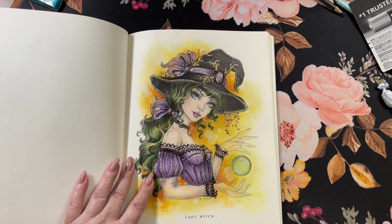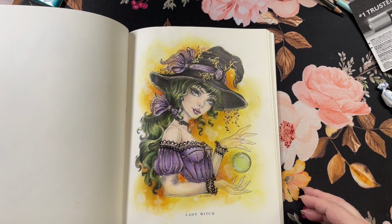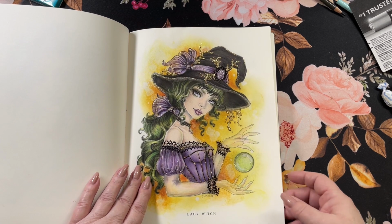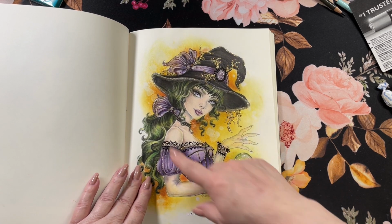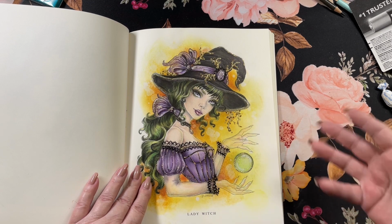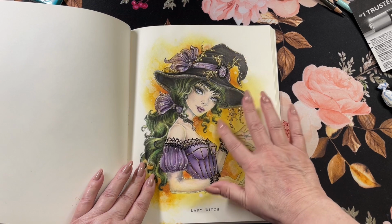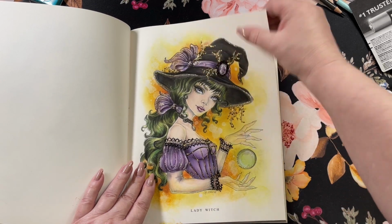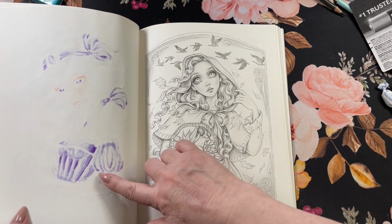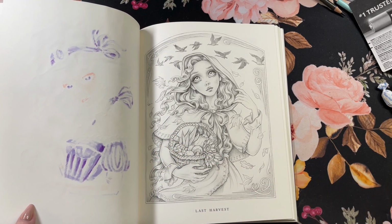I did her with Polychromos, Holbeins, and Artex pencils. I believe this is when I started mixing all my pencils into my Polychromo case to get some different greens and some other little colors that I liked a lot. So there's a distress ink background on this. You'll notice that I also used markers on here.